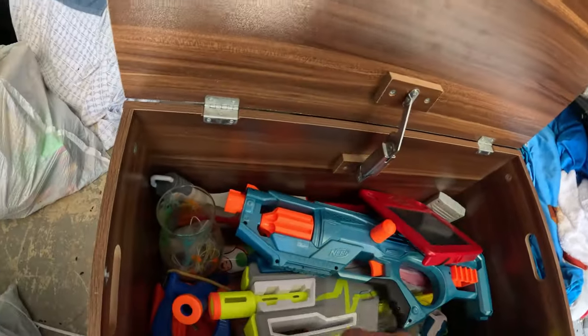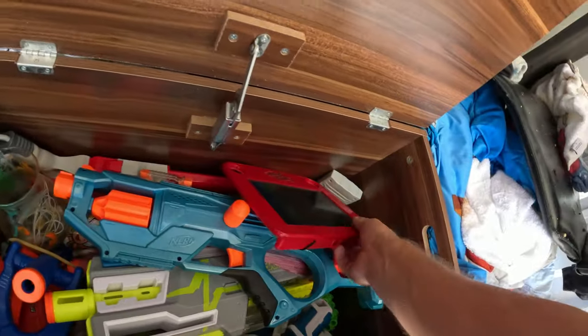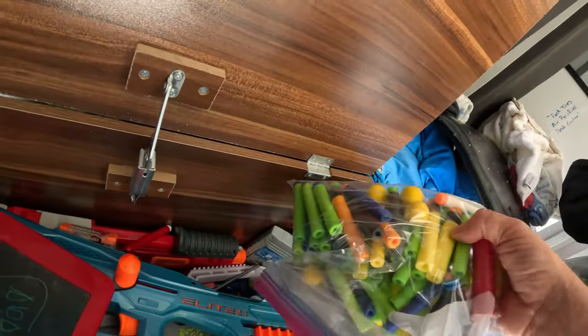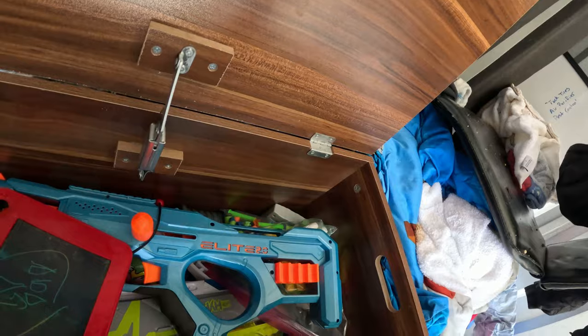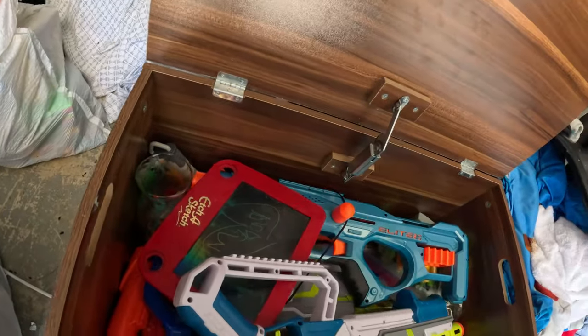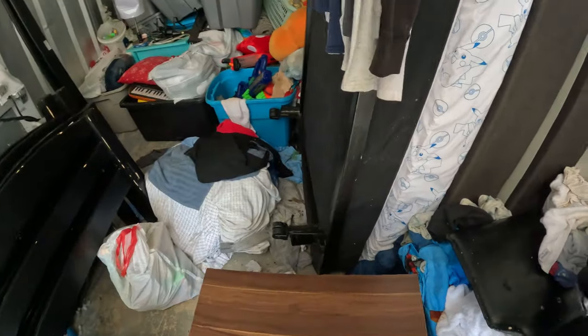More Nerf guns. They have a lot of Nerf. This is like my son when he was a kid. That's all he wanted was Nerf guns. From the time he was like 6 or 7 to about 11 or 12, I mean, just Nerf guns, Nerf guns, Nerf guns. They got plenty of them. And a weird Etch-a-Sketch, not a normal one, but... All right, Nerf guns. Nerf guns are expensive, though.